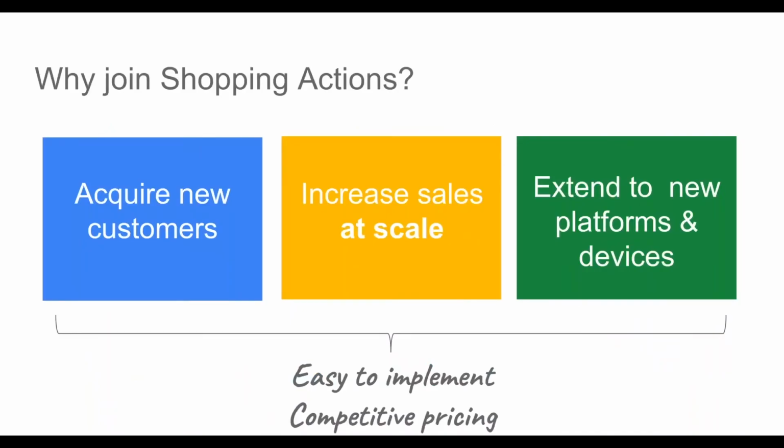So why join Shopping Actions? It's a great way to acquire new customers. It's not just about repeat customers or just reach, but actually we've seen that Shopping Actions helps retailers acquire customers for the very first time. Second, we can help you increase your sales by going to the user where they are. And third, innovation is tough. It takes a lot of resources. It's hard to understand where to invest. But through one setup with Google, you're ready to go for whatever comes next.